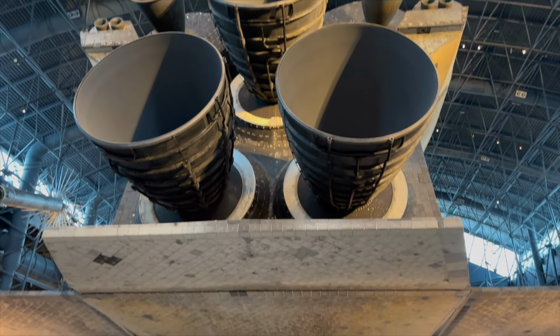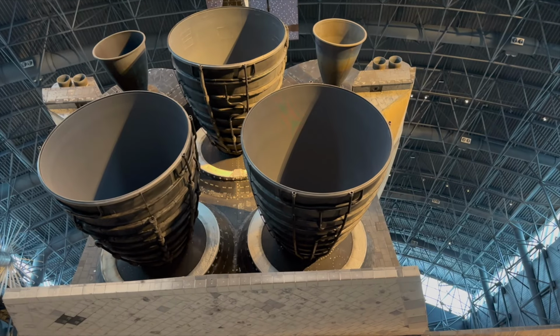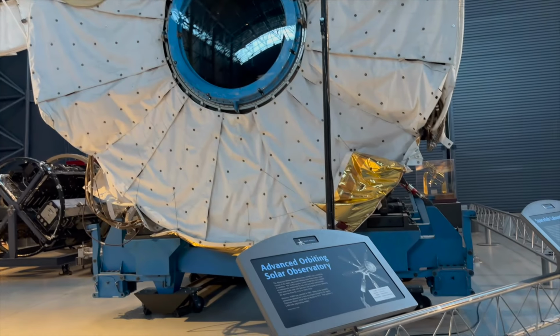Wow. That is a big caboose. Thank you, Doctor. The Solar Observatory.